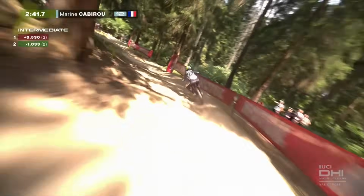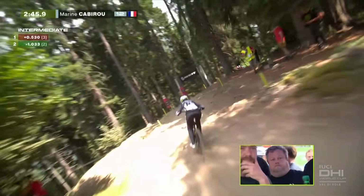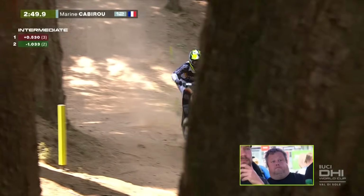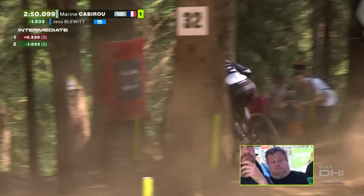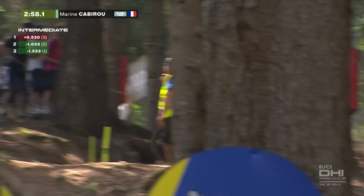She goes for the inside line there. We saw some of the other girls opt for the left line, and she gets a really good pump and drive, which carries you all the way down this whole next straightaway. The team manager, Gabe Fox, looking on. 1.5 seconds now faster for Cabarrou ahead of that time of Blewett. So for the first time, starting to look like it's in trouble.